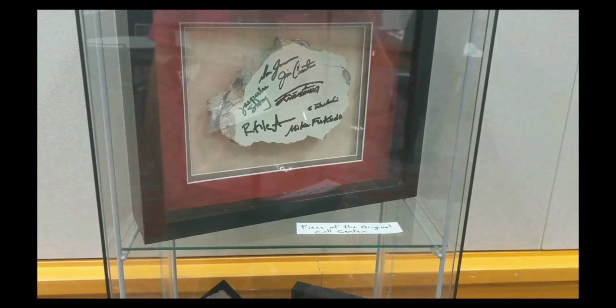In 2010, I want to say, they demolished one of the original call center buildings, and when they did, they saved out two large pieces and had Reggie Fils-Aimé and his executive team sign them, and they auctioned them off internally to Nintendo employees, and I just happened across one of the Nintendo employees that won that auction.